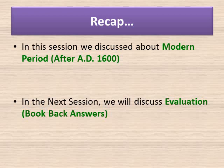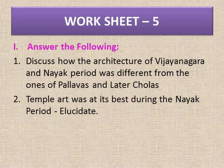Now it is time for us to recap. Dear children, in this session we discussed the modern period, that is after AD 1600. And we learned the contributions of Sedupatis, who were the feudatories of the Madurai Nayaks, who ruled Ramanathapuram, and they contributed to the Ramanatha Swami temple there. You can find the corridor of the temple is very prominent, which is the longest in the world. And the outer corridor has more than 1200 pillars that support it, and they are also covered with ornate carvings. Dear children, in the next session we will do the evaluation part.